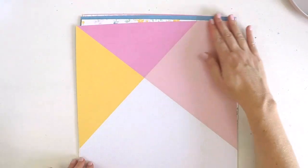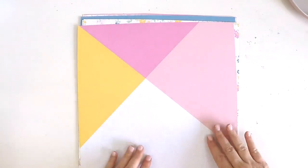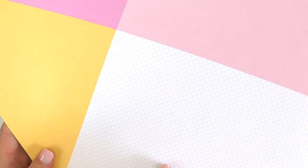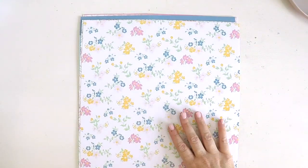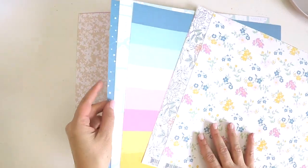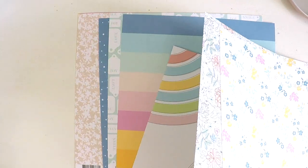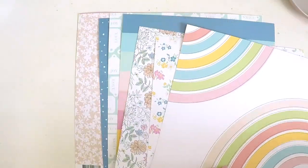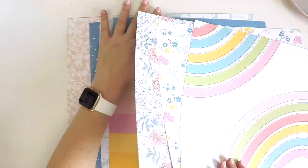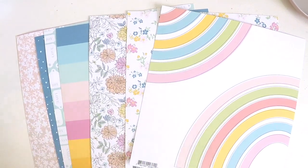A beautiful geometric style there, beautiful colour palette all going together nicely. And here's a light blue check there. And here we are back to the beginning with the extra set. So I'm just going to set these out so you can keep on delighting in them while I show you the gorgeous embellishments. I'll set them out there. You see those? Beautiful.